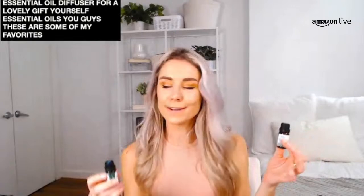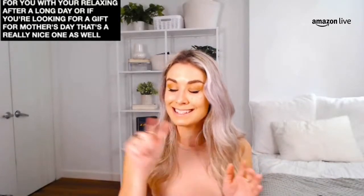Essential oils, you guys, these are some of my favorites. This one's lavender and this one is tea tree, and I love to mix them together in my essential oil diffuser to create a beautiful aroma in my home. It's going to work wonders for you if you're relaxing after a long day, or if you're looking for a gift for Mother's Day, that's a really nice one as well. Definitely check out this set of six. They are sold separately. Essential oil set of six by Everlasting Comfort, and the Everlasting Comfort oil diffuser as well. Comes in light and dark brown. Definitely check those gorgeous little gifts out.